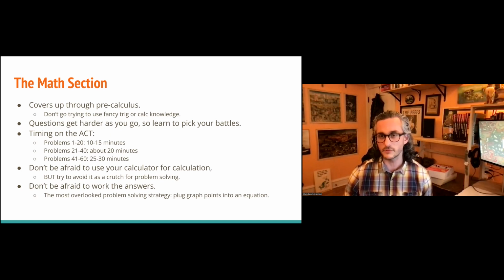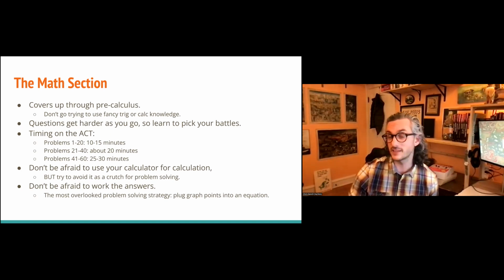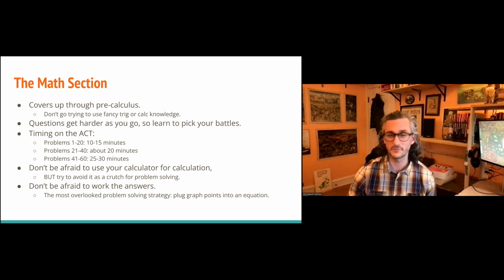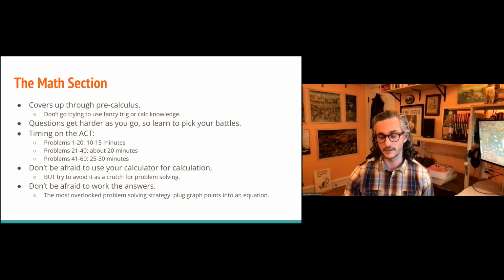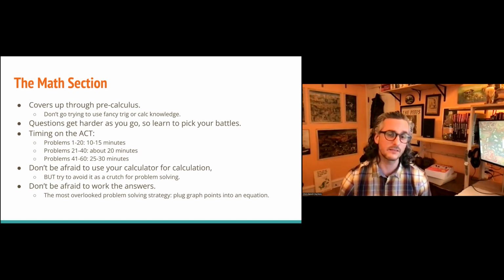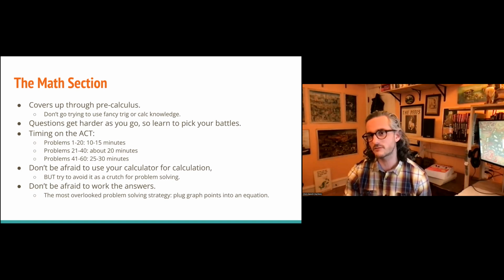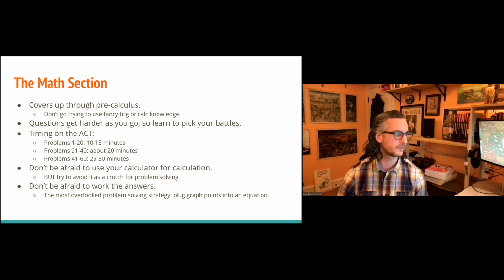Don't be afraid to work the answers. A backdoor approach, an empirical approach where you use the answers to try to answer the question. Sometimes that's really the only way to solve some problems, not typically, but oftentimes it is a strategy that is available to you. I usually think that in most cases, it's best to approach the problem directly. So if you do know how to approach a problem analytically without using the answers, that's usually preferable, but not always. And if you are stumped, don't hesitate to use those answers.